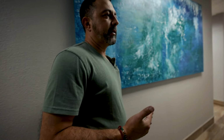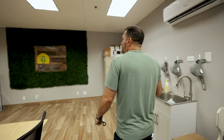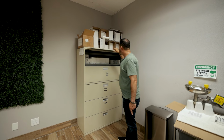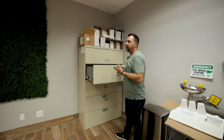I visited some sites in Manhattan, and they put lab kits in the rafters because space comes at a premium out there. Out here in Arizona, not the case, but having good space is still hard to get. We're probably going to end up buying more cabinets like this because these store lab kits and boxes. And this is just some of the many.